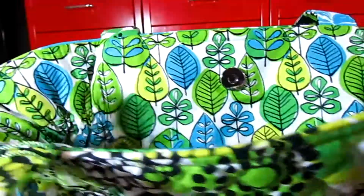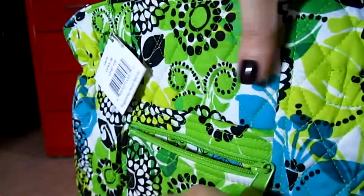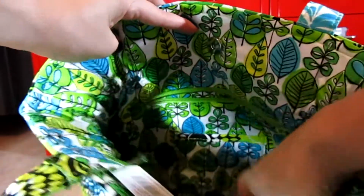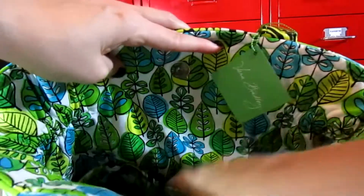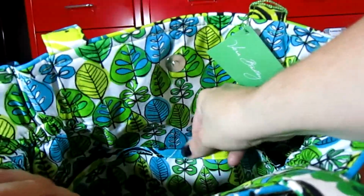I love the leaf pattern inside. That's really pretty. And let me see if I can get a shot of the inside of the bag. It has a pocket out in the front. Then a second pocket behind there. It has two pockets inside. One is a zipper and one is just a regular non-quilted one. And then on the other side, it looks like it has three different compartments, also not quilted. Really pretty. I'm happy with that.